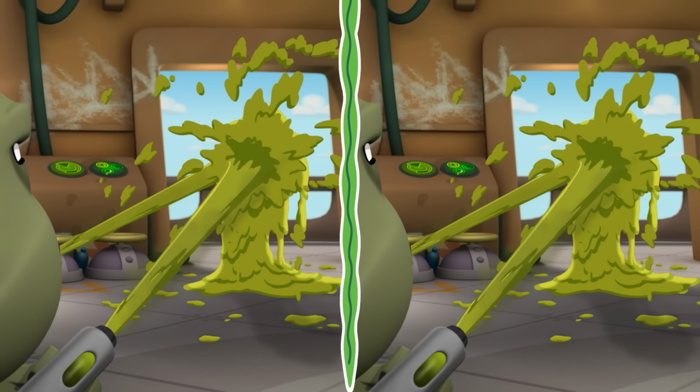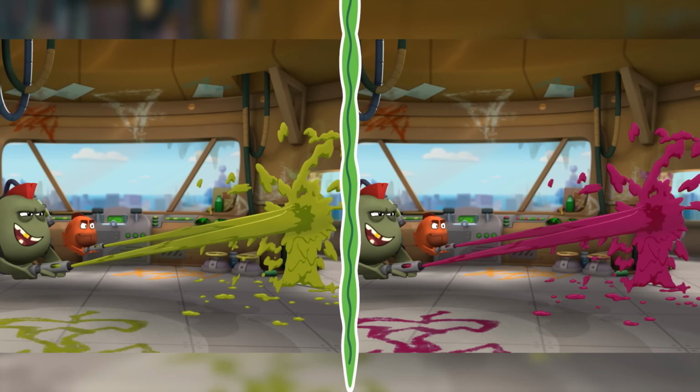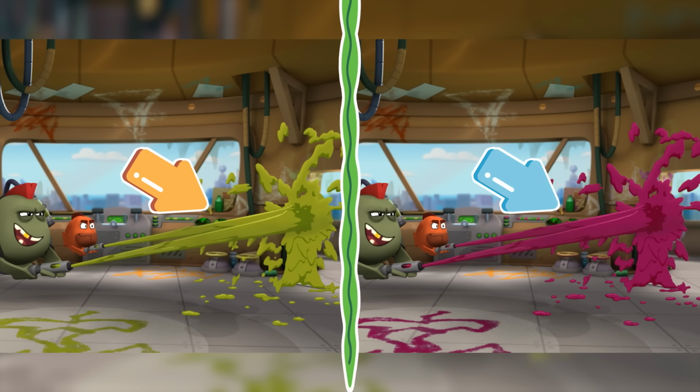Did you spot a difference? Where? Super job, superheroes! Sid Fishy's stink sauce is supposed to be green, but here it's pink. Ew, super stinky.